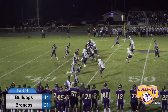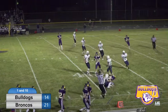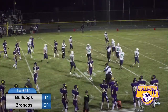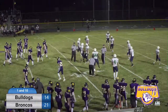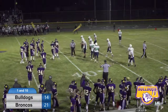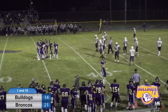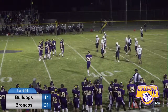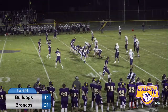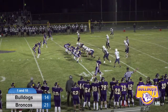In the shotgun, Beamer gets it. He's going to pass. Oh, a nice grab over the right side at the 40-yard line of Belmond Klemme. That is Colby Groh, Colby Groh with the catch. It's 1st and 10. They wind the clock at 1:55 and counting. Nice gainer there. 17 yards.